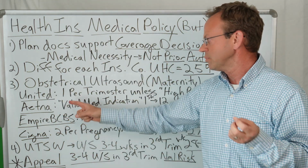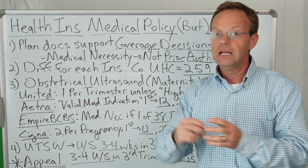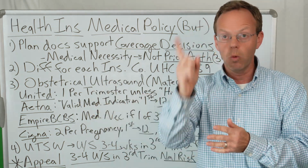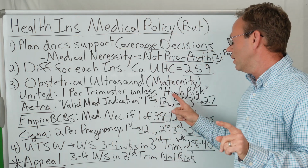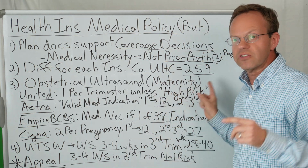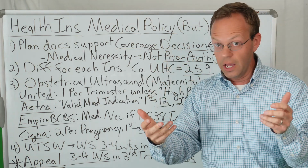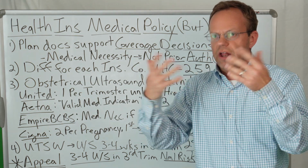At United, they allow one ultrasound per trimester, so you get three. You can't get two in the first trimester, one in the second, zero in the third. No, you're allowed one per trimester, unless it is a high-risk pregnancy. The United medical policy does not go on to further define what a high-risk pregnancy is, but it says if you have a high-risk pregnancy, then you can have more.